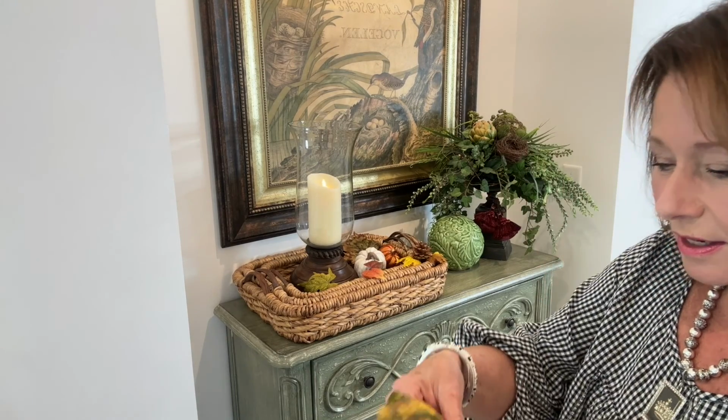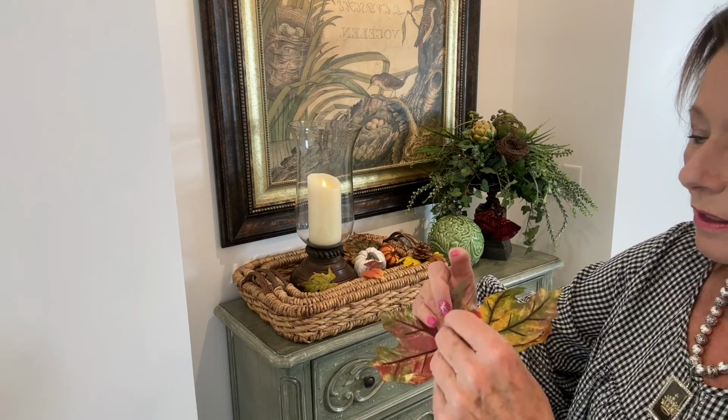So I'm gonna fill in with some more leaves. This one's got a little yellow and rust. Here's one with a little sparkle on it.